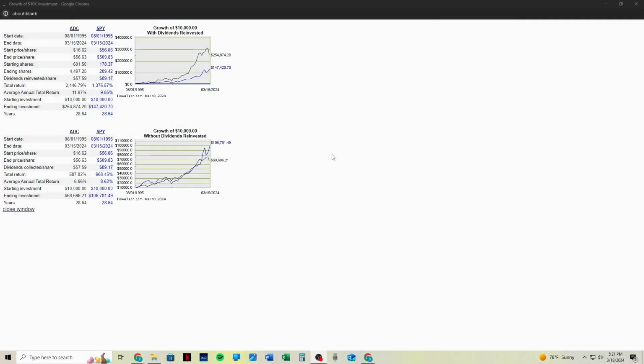So I have plugged everything into our drip calculator. It's a little bit funky looking, but let me explain. So we have ADC in black, SPY in blue. I always like comparing to SPY because everyone always says just put all your money in SPY, in the NASDAQ, and you'll be fine. But I want to see how these companies do in comparison to these indices, to these big funds that everyone says just to buy in the broad market fund.